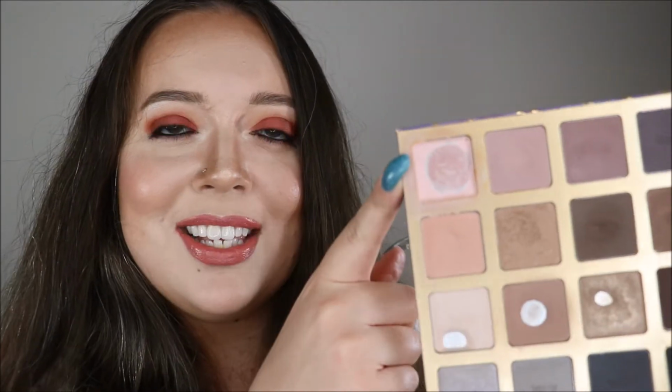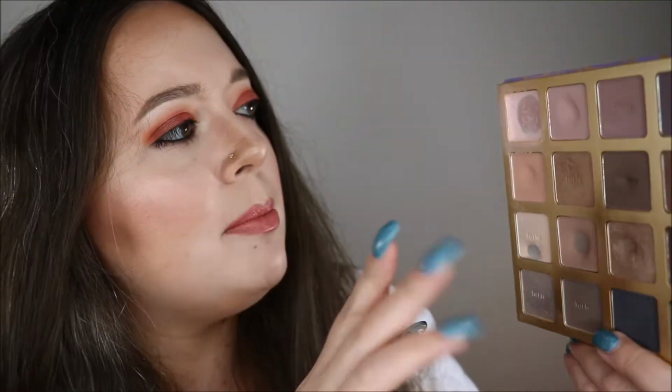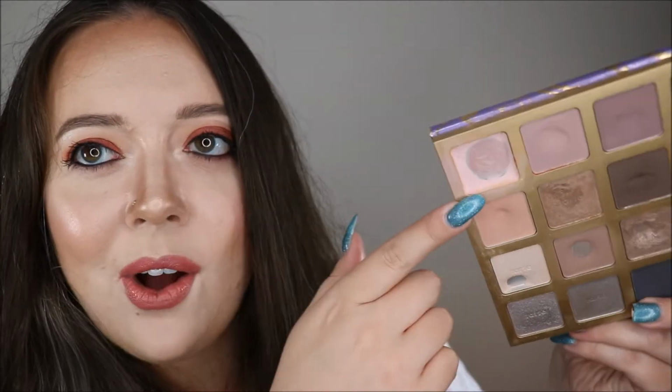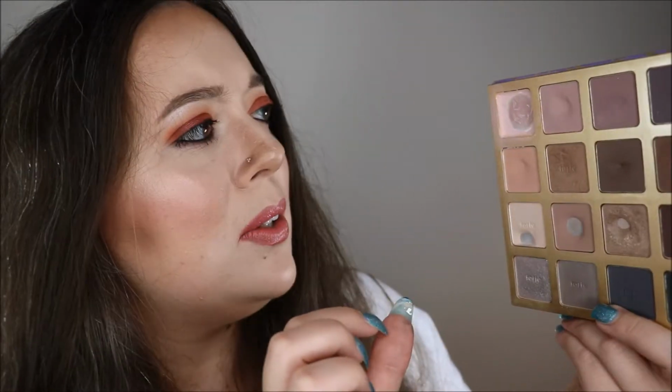This is in the shade Palace of Versailles from my, I don't even remember what this palette is called, but it was a Christmas palette from a few years ago. But I've been working on this shade right here, and I did go ahead and repress it. And I don't know if you're going to be able to see this, but the edges around here got all discolored, which is a little concerning.